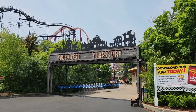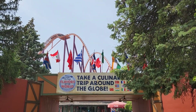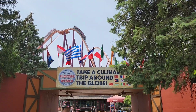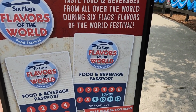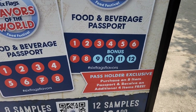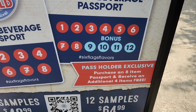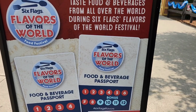Walking into Southwest Territory. This is where they have flavors of the world. Here's a listing of the cost of what it will be to get the lanyard. And if you are a pass holder, you get paid for the 8 and you get 4 extra, which is awesome since we are pass holders. So we're excited to try this today.